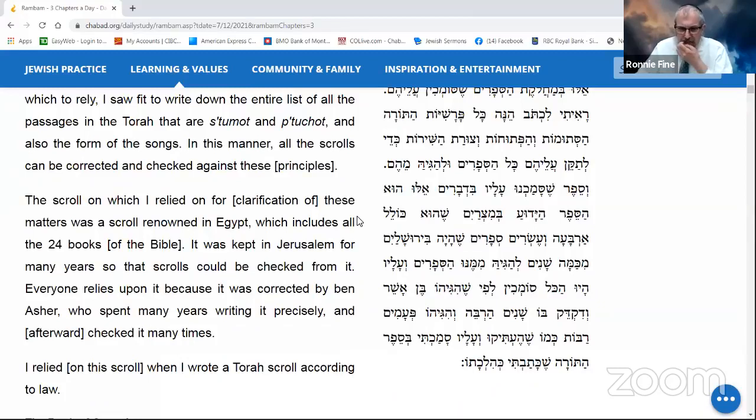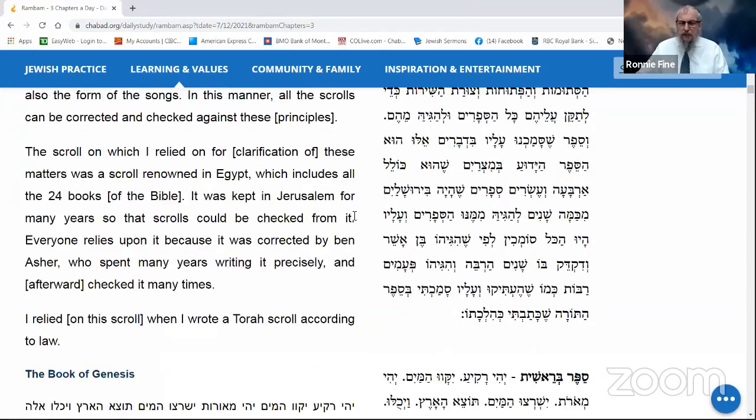And what is that principal one that he has used? He says it is the scroll that is renowned in Egypt, which includes the 24 books of the Bible, that was kept in Jerusalem for many years so that scrolls could be checked based on this one. Everyone relies upon it.